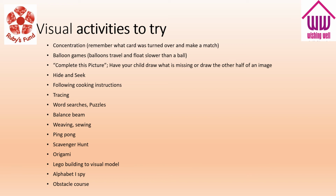Obstacle courses. Obstacle courses are good to do inside as well as outside, but obviously making sure that you can do it in a space that's safe and big enough to do so. But that's quite a fun one to be able to do if you're able to do it in your environment.